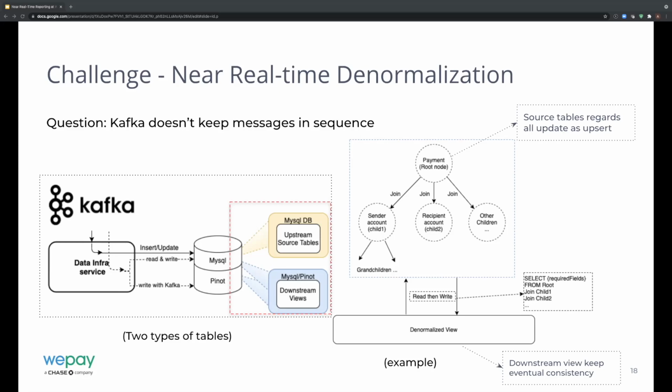Moving forward, for the downstream table, we keep the eventual consistency, which means for each row in the view, we don't expect all columns to have a value when it is initialized.